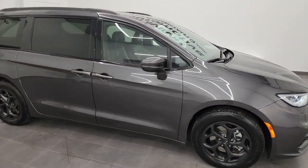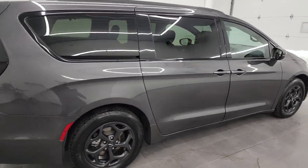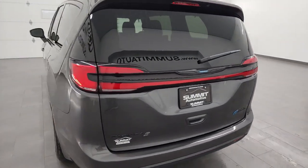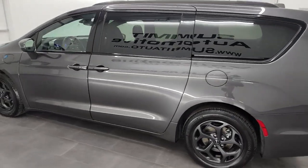Hey, this is Brett, and this 2021 Chrysler Pacifica Limited S Appearance Group Hybrid is stock number 13685Z. I'm here at Summit Automotive in Fond du Lac, Wisconsin, your new and used minivan headquarters.